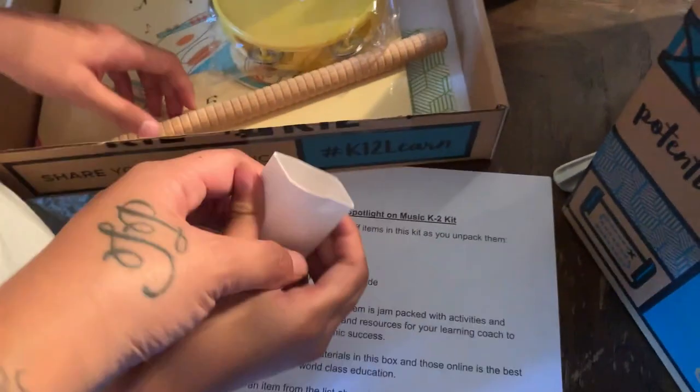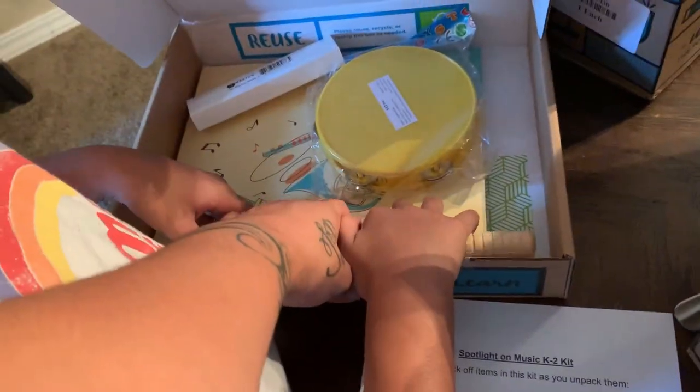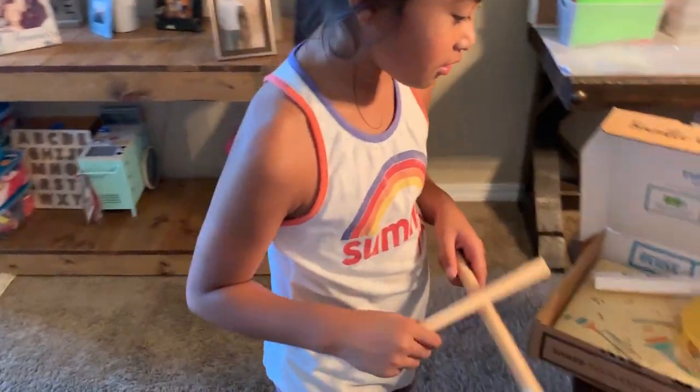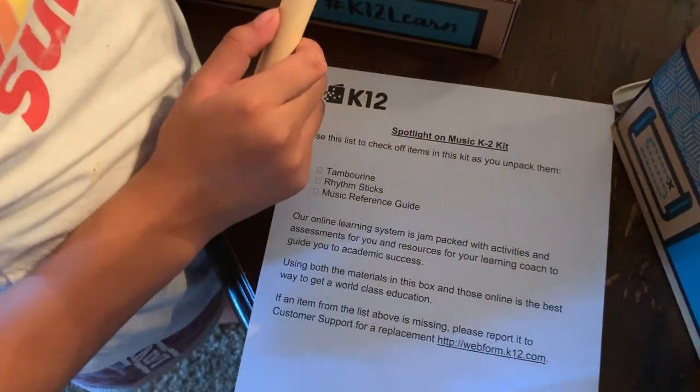Rhythm sticks. Oh, so I guess you're gonna learn how to play rhythm sticks. Bring the rhythm sticks up. The rhythm sticks are probably in there. How do you do that? They're gonna show us. We gotta wait for our first lesson. So that is one of our electives.